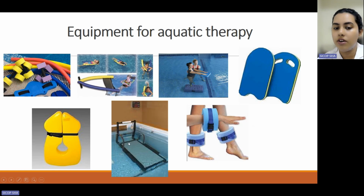The next one is treadmill. Treadmill can be used inside of water as a form of aquatic therapy, which will provide a good amount of cardiovascular endurance. And the last one we have, these are floaters that you can see, which can be used on the ankle as well as the wrist. These are the equipments which we will be using for aquatic therapy.